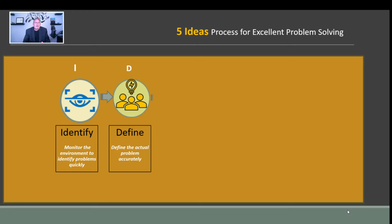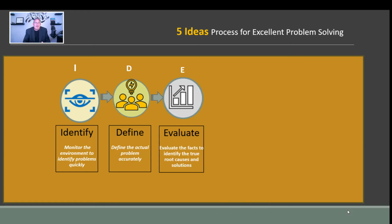So once you define the problem, you will begin to apply a series of structured problem-solving tools to gather and evaluate the facts to identify the true root cause or causes of the problem and design the solutions and evaluate those solutions to address the root causes.